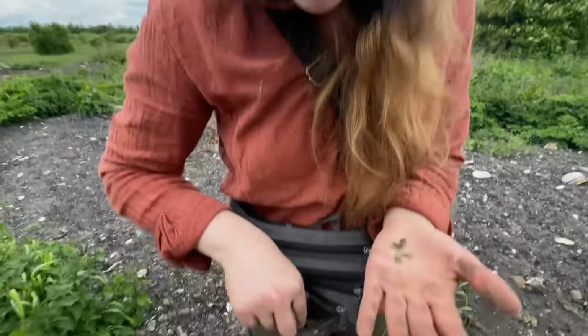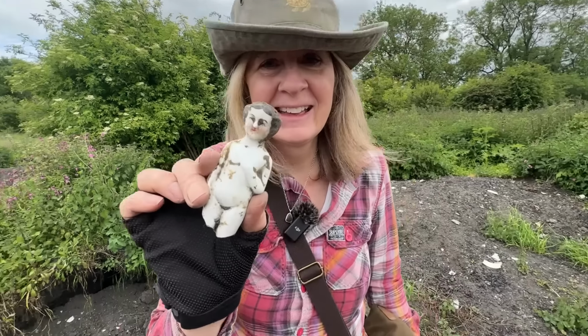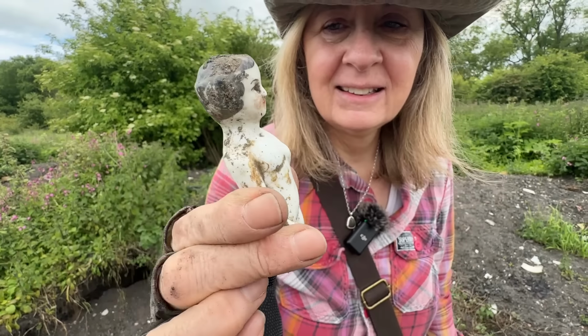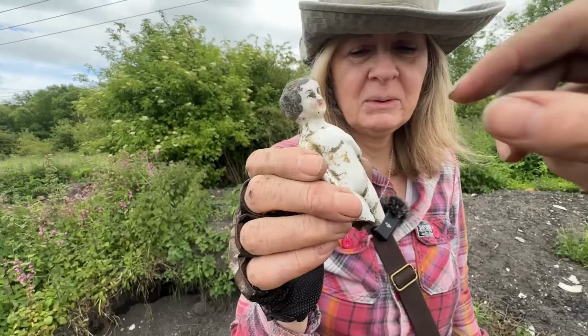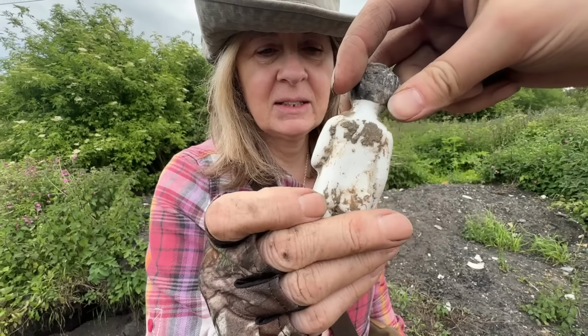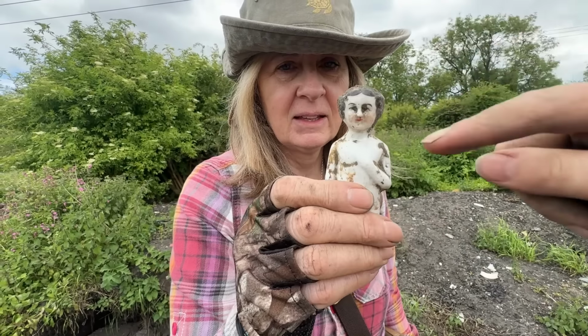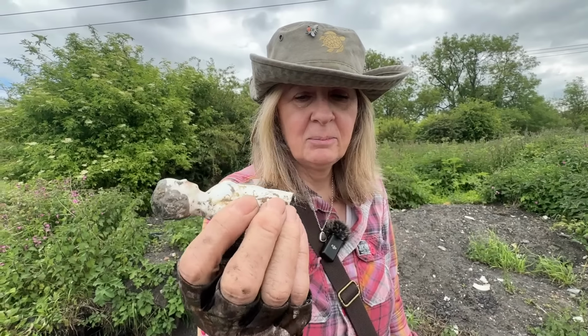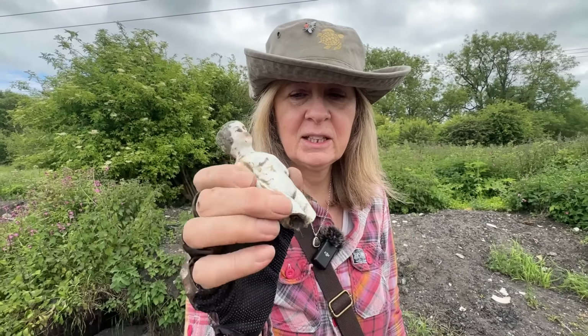Well, I've got something to show you as well. Have you ever seen one this big? What? Oh my goodness, it's a penny doll! Yeah, it's huge! Its feet are missing, the legs are missing. I don't think we've found one that big, with as much body as that. But we can make feet for it. We can make some legs.